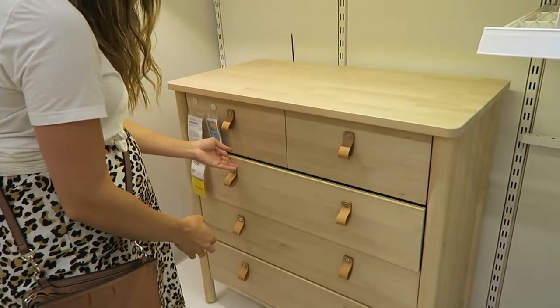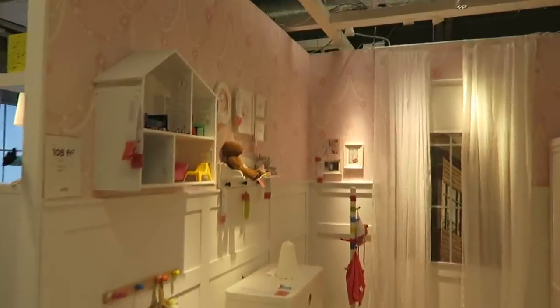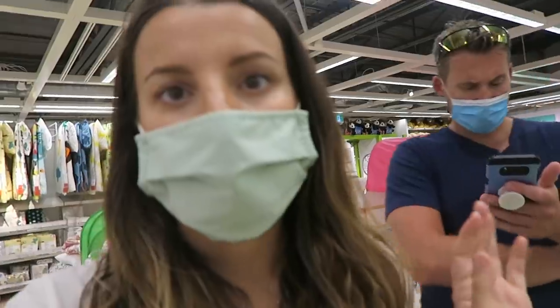That's cute. So I guess it comes with the tassels. We don't have to buy them. We're in the baby section. So this is how we shop.